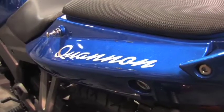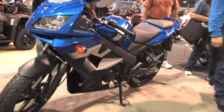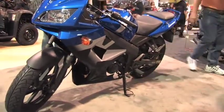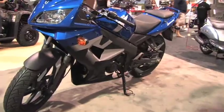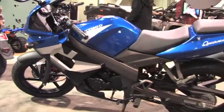The Quanon is the newest sport bike in the North American market. It's also the smallest street production sport bike. Made by Kymco out of Taiwan, this little bike is only $3,400, and it's a great way to get into sport bike riding, that sport bike style, without spending a whole lot of money.